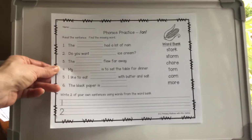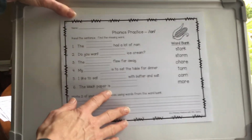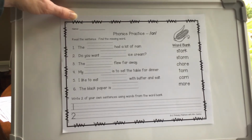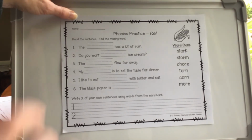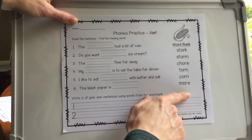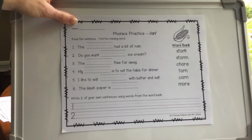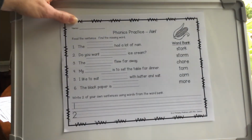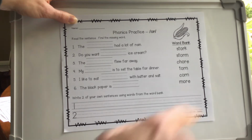Here's another one of those phonics practices that you guys are experts with your homework. So reading the sentence and finding the missing word. The blank had a lot of rain. So you'll have to go through and take a look at each one of these. I'm going to go over the word bank. I'm going to read each of the words in the sentence with a blank in it, and you can go through and fill it out. And then you're going to also write 2 of your own sentences using words from the word bank. And again, at least 5 words in each sentence, capital letters, and punctuation at the end.